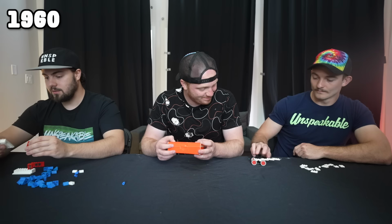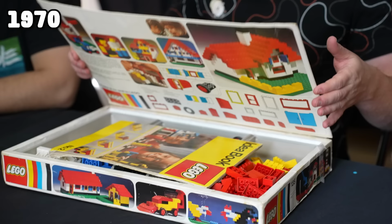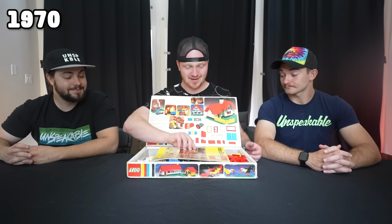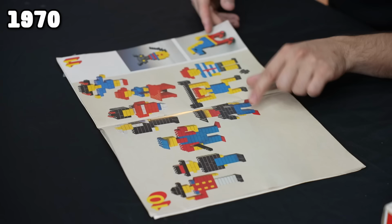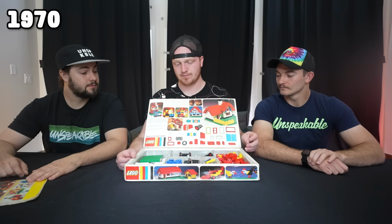Let's fast forward 10 more years. In the 1970s, this is one of the first universal building sets. Check this out, boys. Yo, big upgrade. And we have not an instruction manual, but an idea book. And then they just give you a bunch of random pieces and you can let your mind explore. Dang, what should we build? You know what? We don't even need the instruction manual.